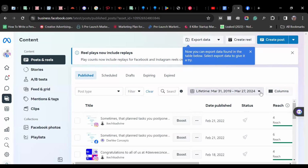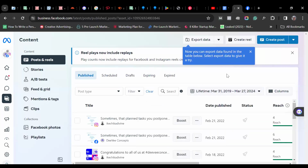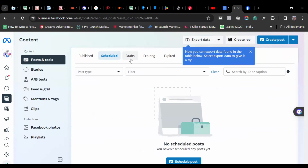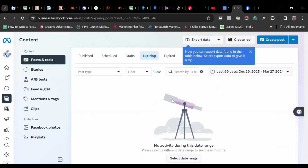You can now decide to say, okay, I want to see content. This is lifetime from March 2019 to this. So you can decide to say, I want to see content that I have posted on this page, which has not been active, so you might not see so many things. So you can choose the date range for which you want to see content, right? You can see scheduled content here if there is any content that was scheduled on this page. You can see drafts here if there is any content that you drafted and kept. Expiring and expired. Let's see, expiring. No activity during this date range. Okay. Expiring and expired. This is new. I have to find out what that means.